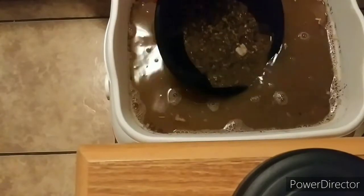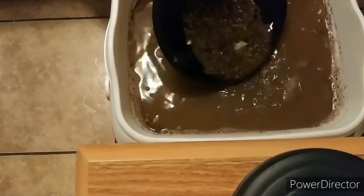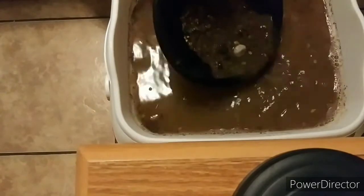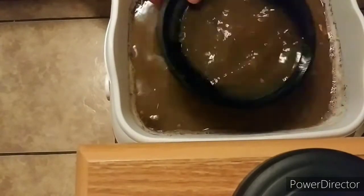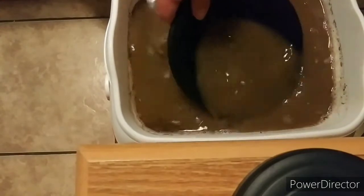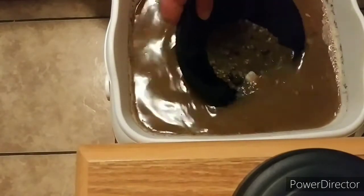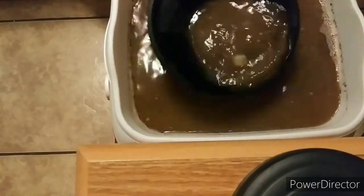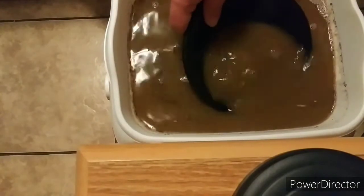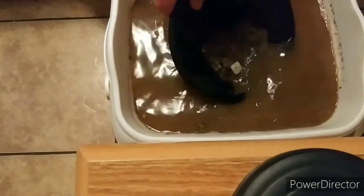All right. Let's see, we're getting it. Catch pan here is full of chocolate milk with plenty of fiber. Plenty of fiber left in this chocolate milk right here. World famous black mass paydirts.com. Chocolate milk with fiber. All right.